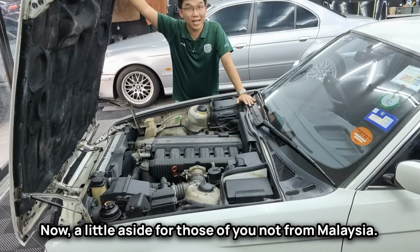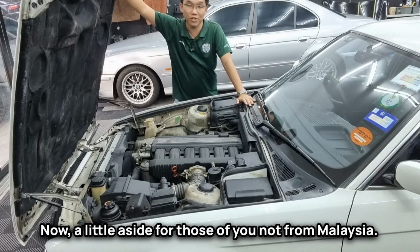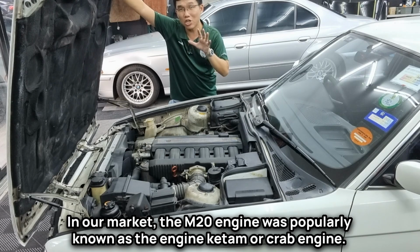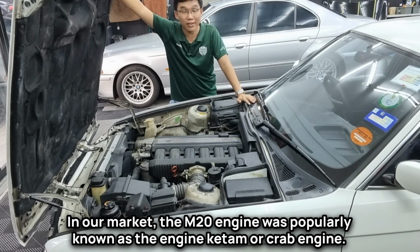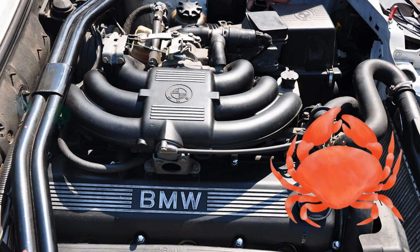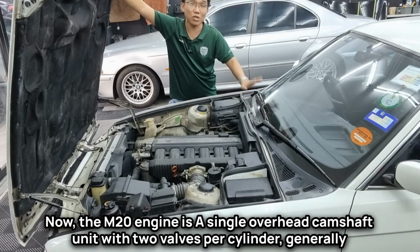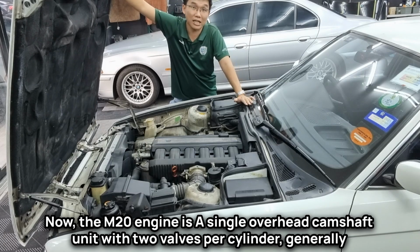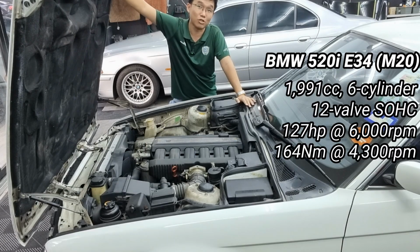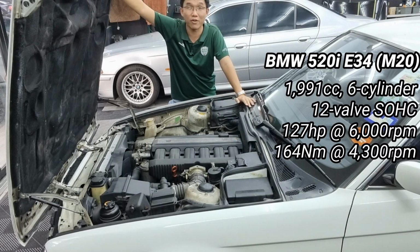Now, a little aside, for those of you not from Malaysia, in our market, the M20 engine was popularly known as the engine ketam or crab engine. Why? Because the intake plenums of that engine resembles that of a crab. Now, the M20 engine is a single overhead camshaft unit with 2 valves per cylinder, generally regarded as very reliable but not very powerful. The 2-liter engine made barely 110 horsepower.